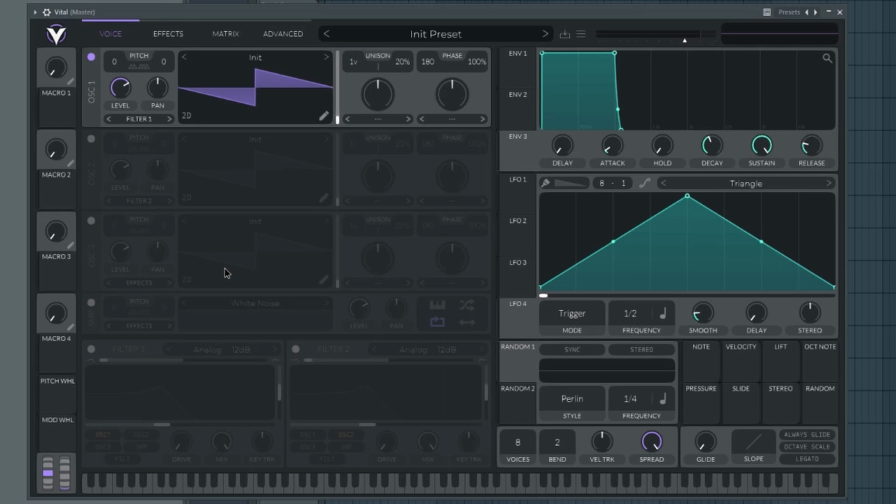The workflow is pretty good. I'm not quite as used to the workflow as I am with Serum, so I couldn't just bang out a patch like I could in Serum. It's definitely one of those synthesizers that you could delve super deep into or just use super quickly to get a sound almost instantly.